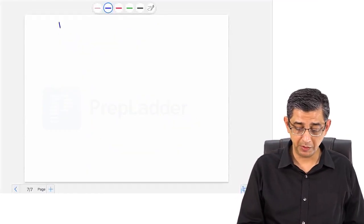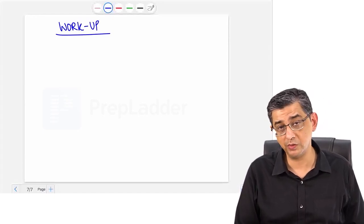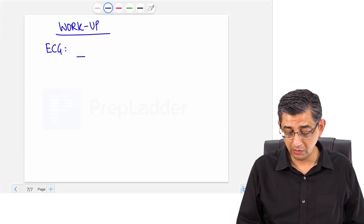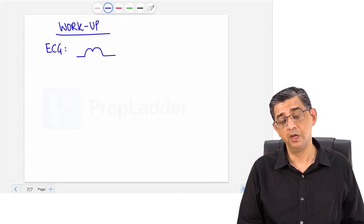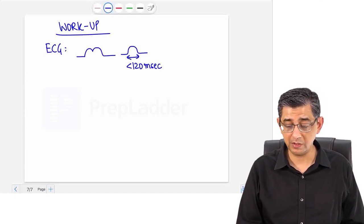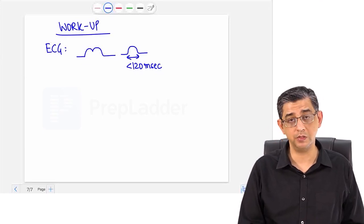Coming to the workup of these patients, I will be doing an ECG and a chest X-ray, but the main way to diagnose this condition and confirm the diagnosis would be a transthoracic echocardiography. Usually in the ECG, they love to ask about two aspects. One would be an increase in the duration of the P wave, and second is an increase especially in the height of the P wave. I've already explained to you that the normal duration of the P wave will be approximately less than 120 milliseconds. One small square is 40 milliseconds, so that means that in a normal person, the duration of the P wave would be in the range of about 3 small squares.